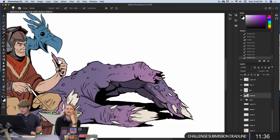How cool. So you can kind of see what I'm doing. It's very much like cel shading. But what it's allowing to happen is that because they are gradients, the shade changes with the color. So this is gonna be super cool. Yeah, that's really fun.